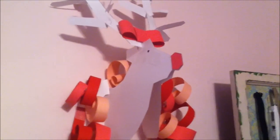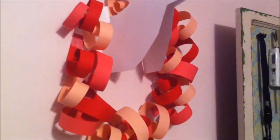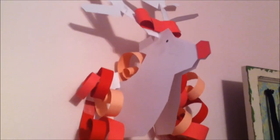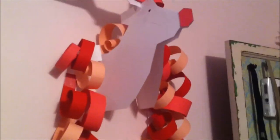But this is what it looks like from the front, and I put a little bow on it, and if you're wondering what this little square is, I put an eye there, and the eye's not supposed to go there, it's supposed to go up there. But that's it, and I just push pinned it to my wall, and if you guys want to see a tutorial on how to do this, it'll be better than before, or the next time I do it, so it won't look as crazy. But yeah, there it is, guys.